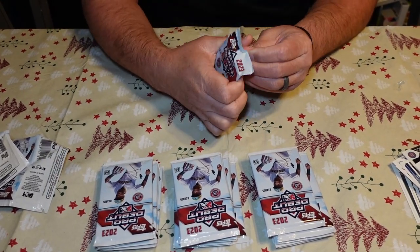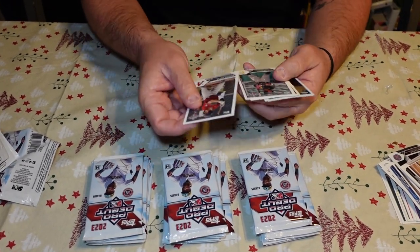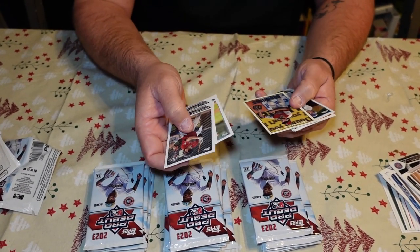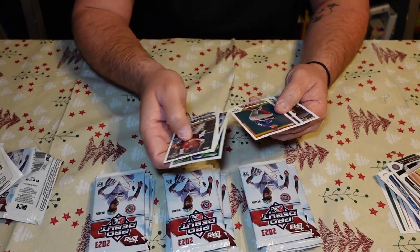I will show you guys the hits after we are done. So far we pulled one out of the four autos. We actually got another Topps Chrome in this one. Shailene Polanco from the Pirates. Cal Ripken Jr., Alex Friedland, Topps Chrome. Those are not numbered either.